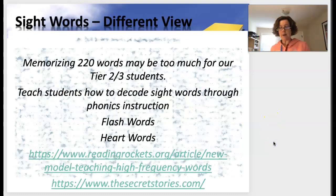I'm going to deviate a little bit from the Joyful Literacy resource because I think it's important that you know that there's another view about teaching sight words that is out there that is gaining a fair bit of steam because it is based in cognitive science. They're starting to say that maybe memorizing 220 words may be too much for our tier 2 and 3 students, and that actually we need to be focusing on teaching students how to decode sight words through phonics instruction. So there's this kind of kickback to the idea that phonics and decoding is super important.